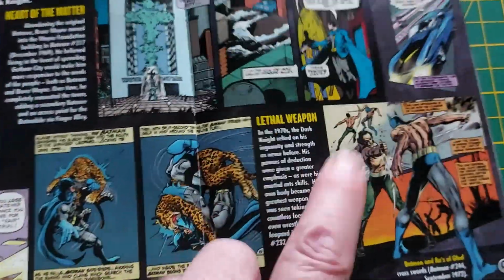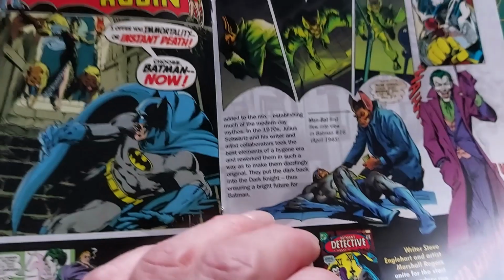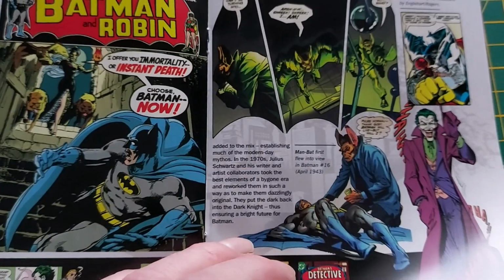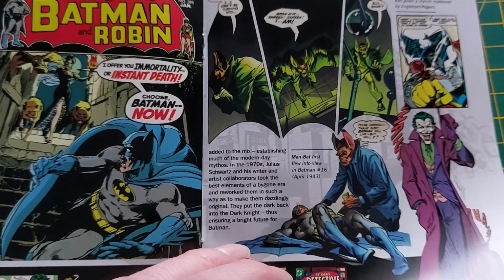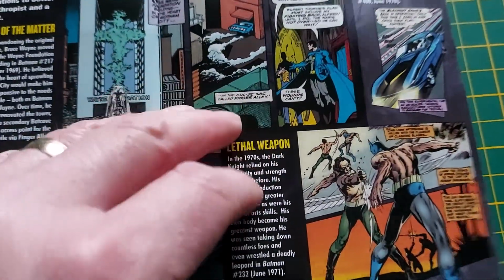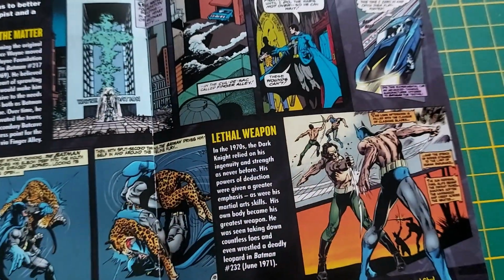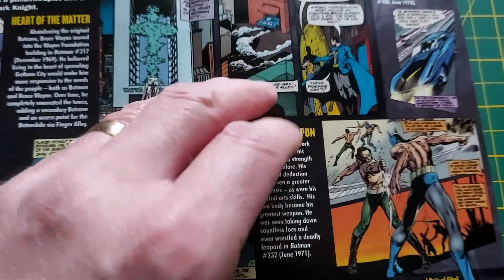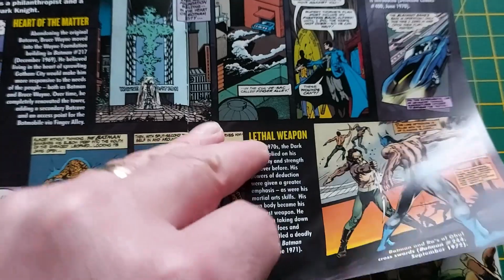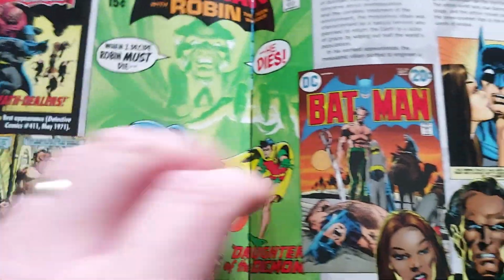I'm thinking, out of all the decades, I love the 60s because that's the TV series. I love the silliness of the 60s stories, but I also love the seriousness of the early to mid 70s, when you had Denny O'Neil and Neal Adams, and then later on Steve Englehart and Marshall Rogers, reinventing the fella.